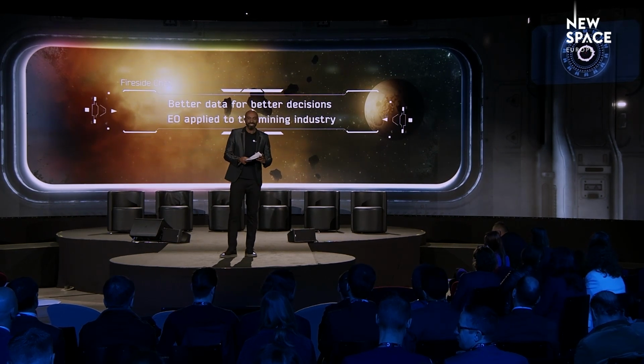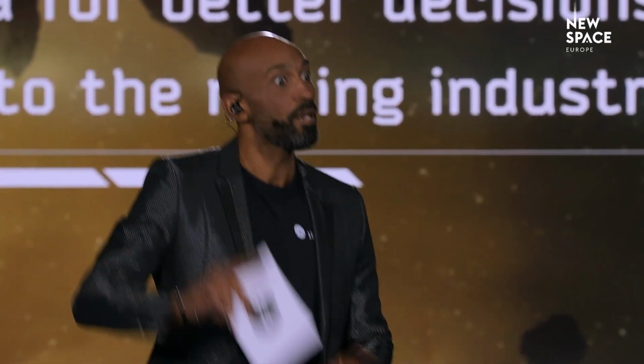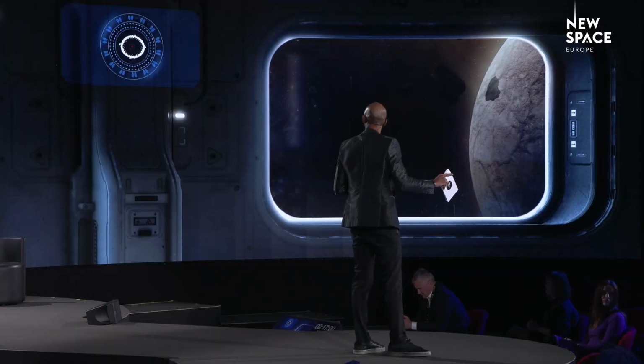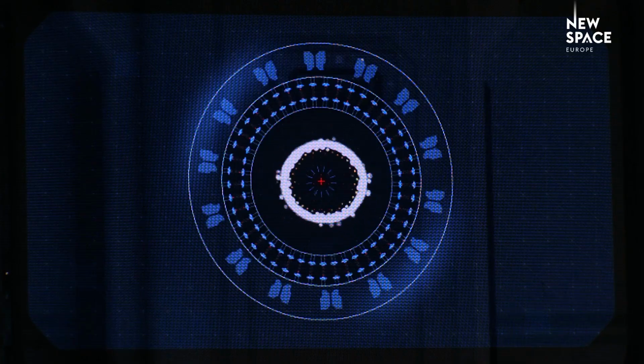Now, let's talk about EO applied in the mining industry. What if I told you that the solution to faster, safer, and also more cost-effective mine observation isn't actually on the ground, but up in space? If the solution to mine surveying lies in space, it sounds like surveyors should start gearing up for zero-gravity training.